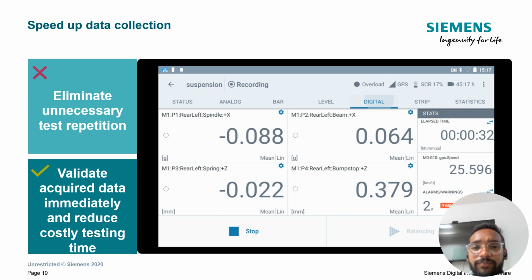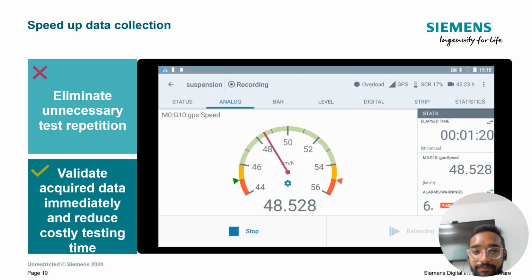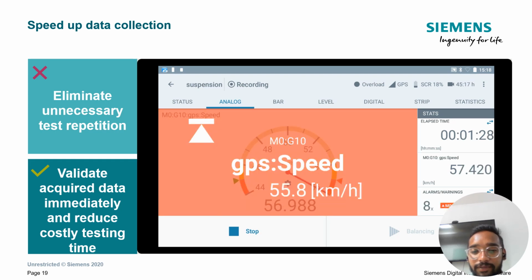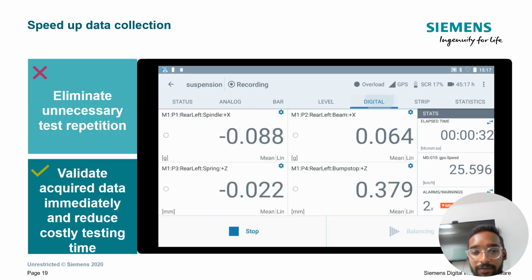Whether the signal variations are higher or lower than the predefined limits, the Testlab control app will show it during the measurements with big visual warnings. Let me play this video. Here you can see in real time how the readings are being taken care of, and you can see certain indicators, and you can customize your display, like analog, bar, level, or digital. These kinds of things can be done with the help of Testlab. So when it exceeds maximum speed, it will be shown with this red icon.